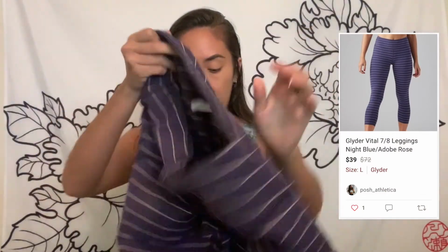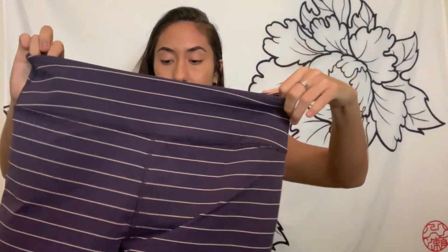And then we have these glider leggings. Here's the logo, it's this little bird. More often than not, it's glittery. These are 7/8 or capri length. I don't sell super cropped, knee length leggings, but these are past the knee, so I think they'll do fine.